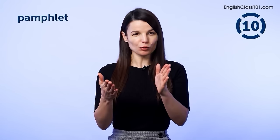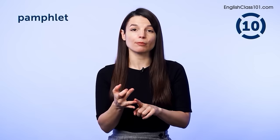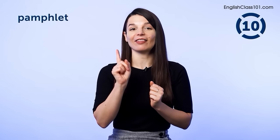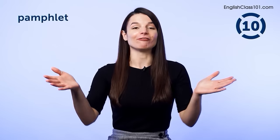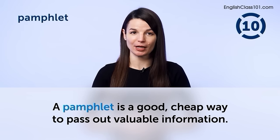Pamphlet. A pamphlet is usually a piece of folded paper that has some basic information about an event, a company, or an organization. They are usually very easy to take, and they are often free at event spaces. Here's an example. A pamphlet is a good, cheap way to pass out valuable information.